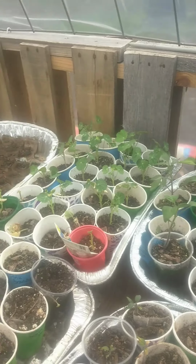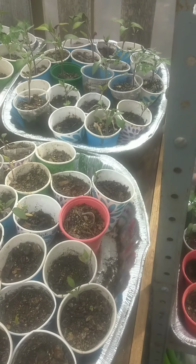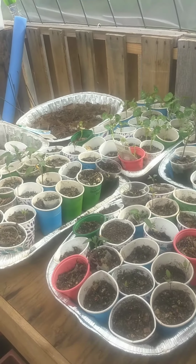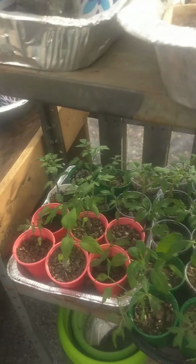And I did order some more flowers and seeds, because Baker's Creek finally got some more of the strawberry spinach in. So I'm going to try that.